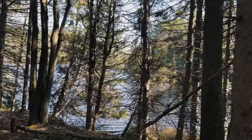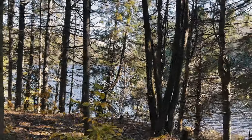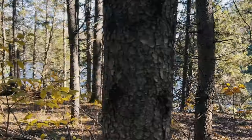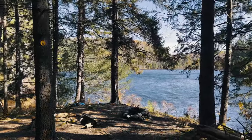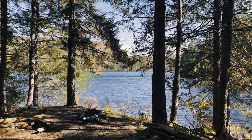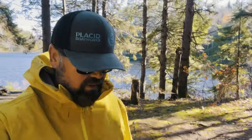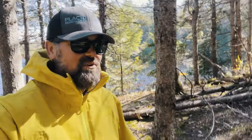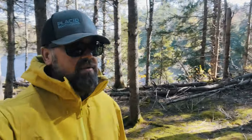There's Bessie, but the carry's just gone. Trail just ends. I'm trying to find the put in. Well, there's a really nice campsite on Bessie. You can see the wind today really picking up. We're gonna save this one for a better day too. It's two ponds. I'm disappointed I didn't get the paddle. Oh, they're not going anywhere.